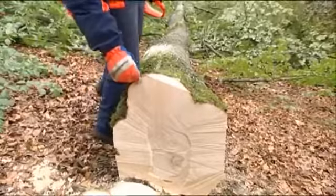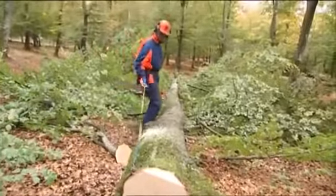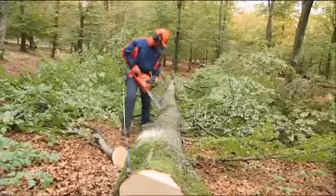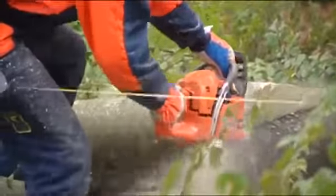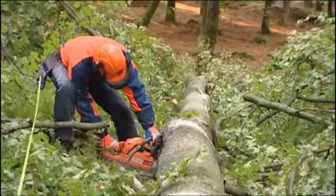Now you've got cross-cutting left. Study the tree before you start, especially if the trunk is thick. First, try to see how it's tensioned. Watch how the trunk reacts when you start to saw. You might have misjudged the tension. Stand off to the side of the cut, since the trunk can jump up when it comes apart. Never stand below the trunk if the ground is sloping.